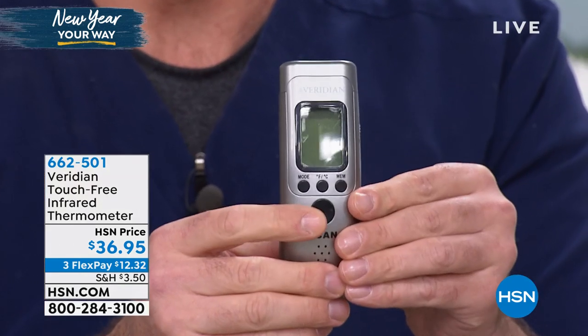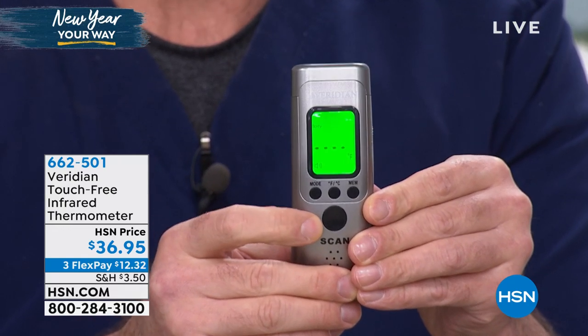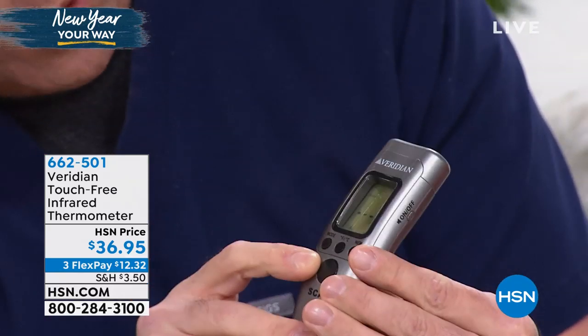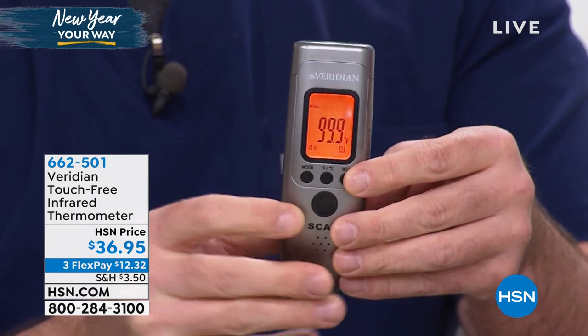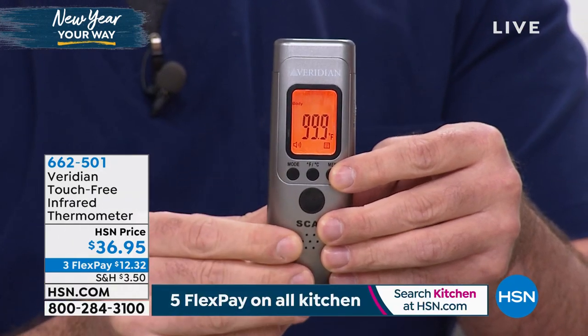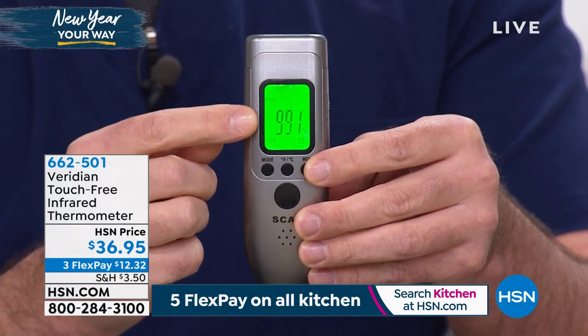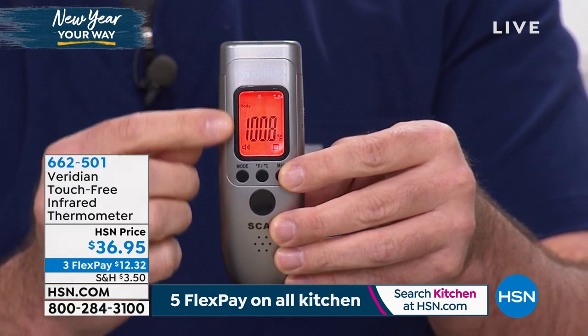But look at how easy it is. All the buttons are here for you. I'm going to press the one here in the middle, and this is the same button you press to get that reading. Now, let me walk you through a few of the memory readings, because this is what you're going to see at home. If you have a low-grade fever, it's going to light up orange. If you have a normal temperature, you get that big, beautiful green light. If you have a fever, you're going to get the red.